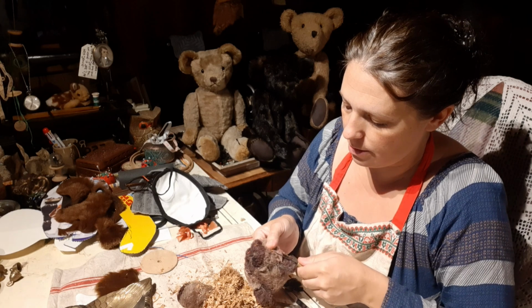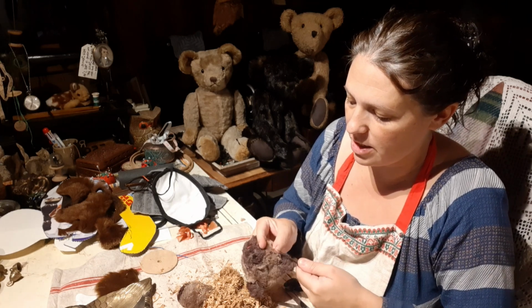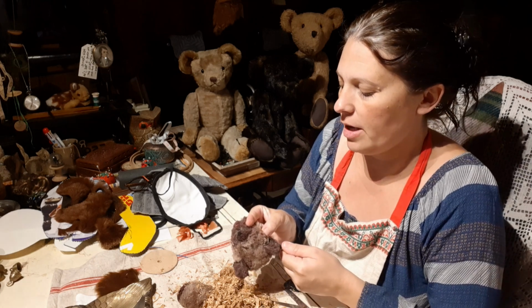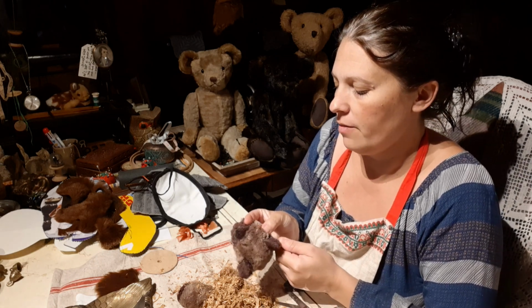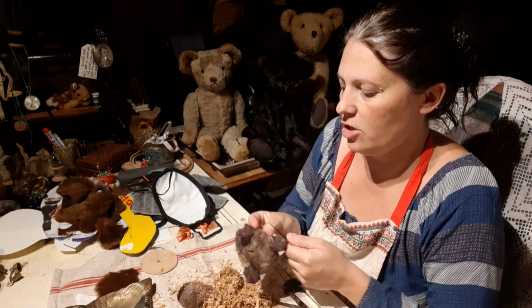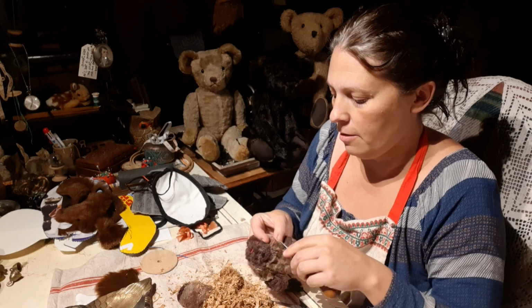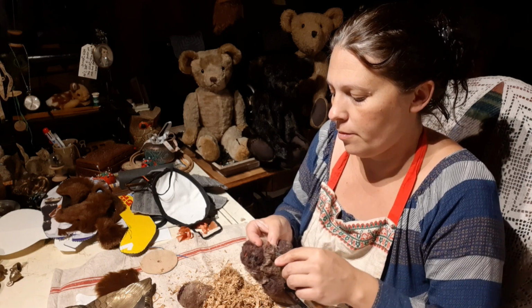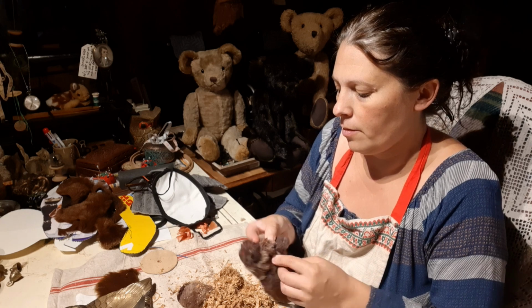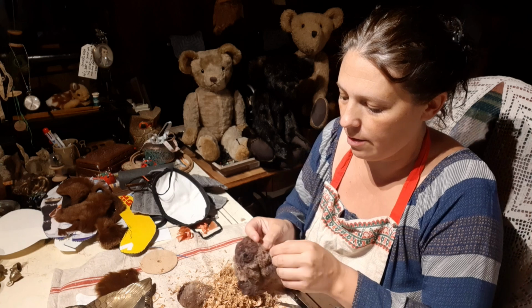Okay, so yeah, this has been, oh, someone's taken their time with this, because this has been stitched on the outside of the fabric. It hasn't gone right through, so the underside of the fabric, there's no stitching. On the outside there is, so this has actually been stitched onto the fluff rather than the actual fabric itself. Okay, so that's all out and ready to go.